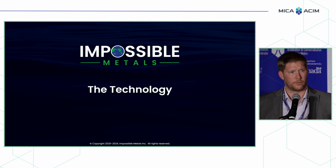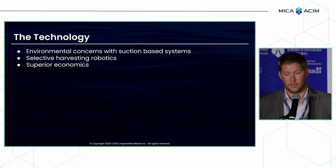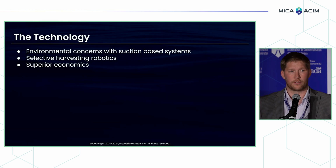What Impossible Metals is really working on is the technology to then go and be a core differentiator for us in terms of going and collecting this. So I'm keen to talk about environmental concerns with the more suction-based technologies that were used in the 70s, and then what Matt's company, The Metals Company, and others are looking at using now. Then talk about the alternative which we're developing at Impossible Metals, and really the superior economics that come from the technology that we're developing.